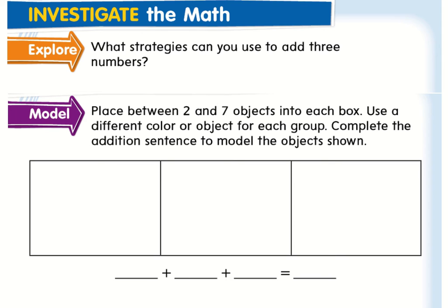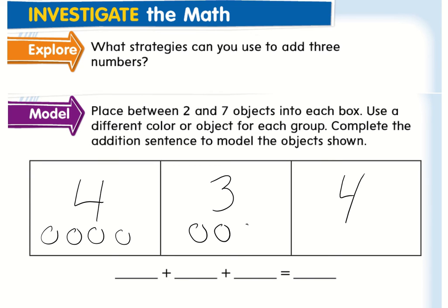So I'm going to start off with three numbers and put them in these three boxes. So let's do 4, let's say 3, and then 4. Now what I'm also going to do is draw the picture for each one of them: 1, 2, 3, 4, 2, 3, and 1, 2, 3, 4. Now the first strategy that I could do is actually just draw this picture, count all of them up, and have that be my answer. But since we've been working on a lot of addition strategies, I want to think about something else that we can do.